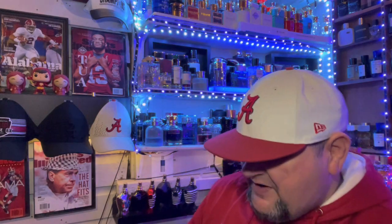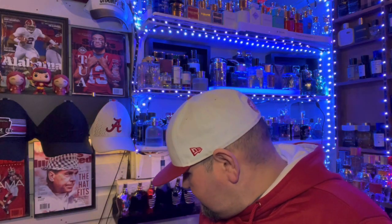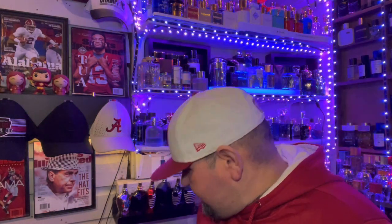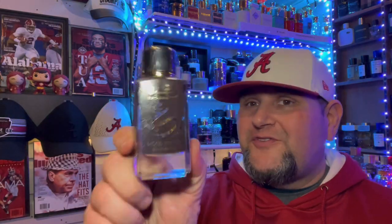I've done a review on this one. Very similar to, I can't remember what it was. What was this similar to? Oh yeah, it was similar to Reflection Man. Really nice woody mix, really well done. Like this fragrance from Lattafa, or Armaf. Lattafa Wood Intense. One of the best woody fragrances you'll find. And man, this thing lasts forever. Wood Intense, Lattafa.